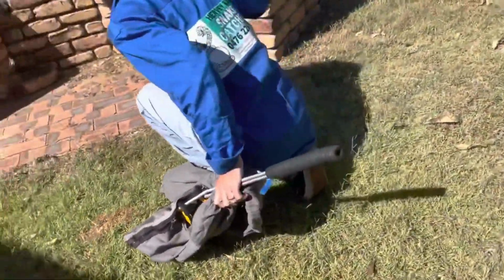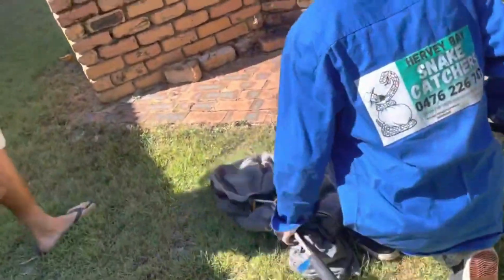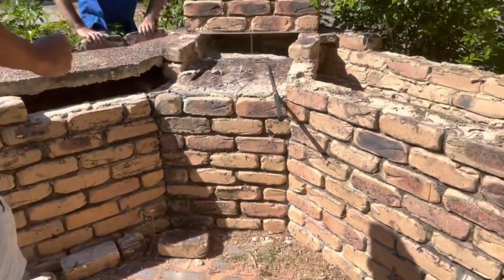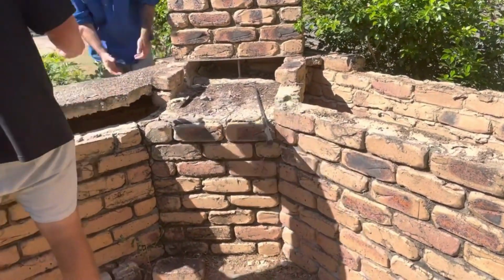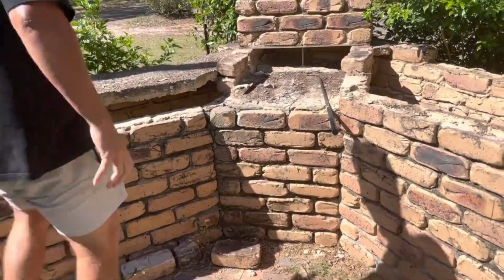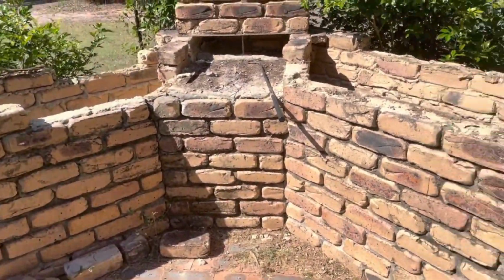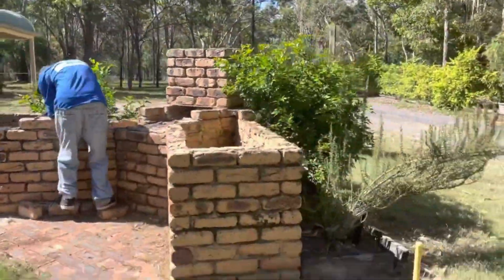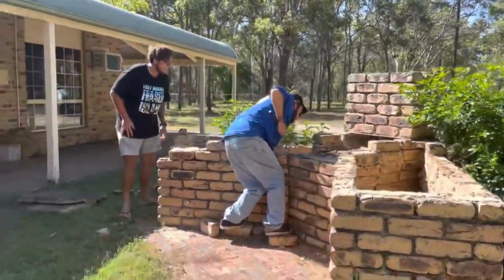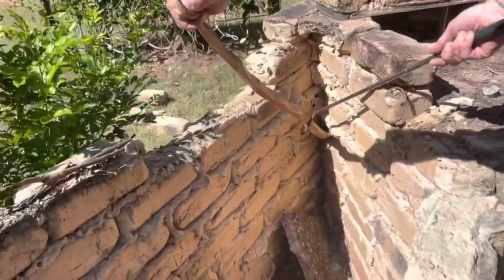We're just inside it. So yeah, he's inside the barbecue. Before, when I was quick to race inside, he climbed to the top and then he went around. Yeah, there it is. Hey, there he is, yep. Got him, hey, by the tail. Yeah, pull him up. I got him.